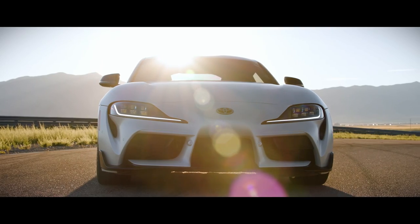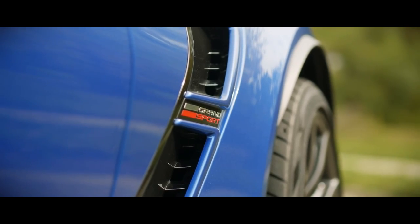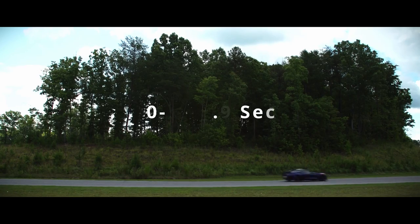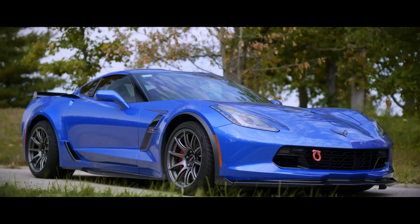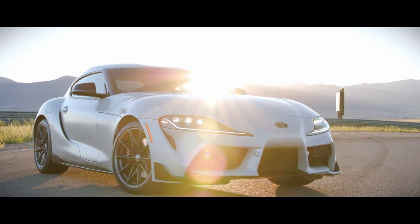0-60, this is where it gets really interesting and why I thought this was a good matchup, including the price later on. But 0-60, the Supra does it in an impressive 3.9 seconds. Now, the Grand Sport is a 2017. When you bought it brand new, you could get the exact same 0-60 time, 3.9 seconds. But that was 6 years ago. Nowadays, you're gonna get a 4 second 0-60. You lost a tenth of a second, but that's not too bad. And I don't see that as a knock against the Grand Sport. However, this category does go to the Supra.